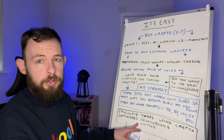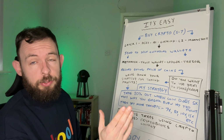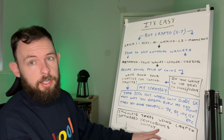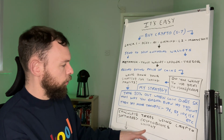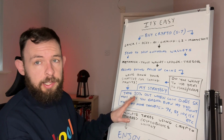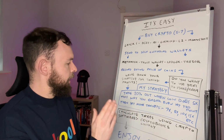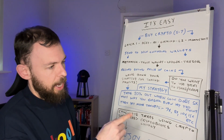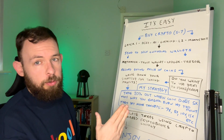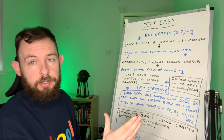Final step, and no one ever talks about this, is calculating your taxes. You can use a spreadsheet yourself and work it out. The Crypto Books is a company I've been speaking to. There's also one called Coinly. All you do with this is you connect your wallets to it, select your region, so whether it's the UK, the US, the EU, whatever. And then what it'll do is you put in the tax year and it'll work out how many taxes you have to report for your crypto. Then after that, you can enjoy your gains.